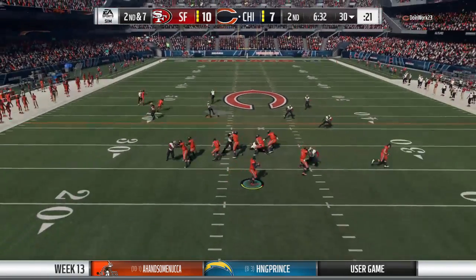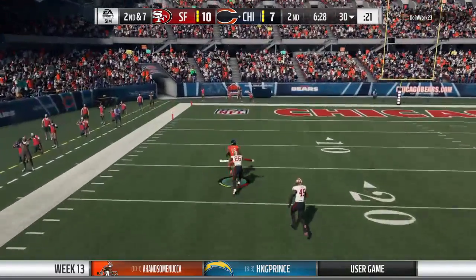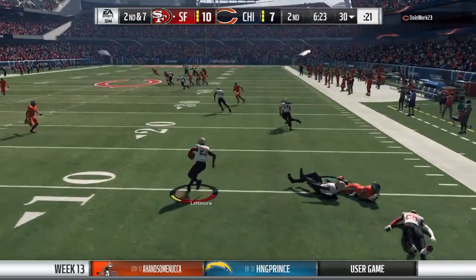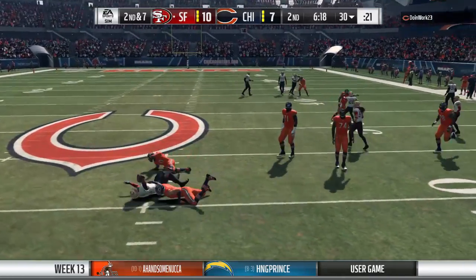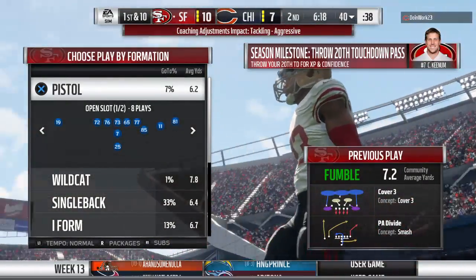Now a second down throw for Kaiser. He's going to launch this thing way downfield. That's caught inside the 20. And at the end of it, he's stripped. Ball comes loose. And now this is scooped up by the 49ers. And a very good return as he'll take it all the way up to the 40-yard line.